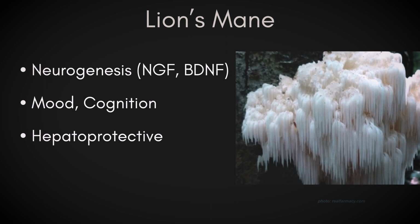And people are talking a lot about neuroplasticity, which is the ability of the brain to kind of rewire itself and adapt to new environments and learn. And BDNF helps a lot with that. And lion's mane can help promote that. So lion's mane is massive, totally massive.